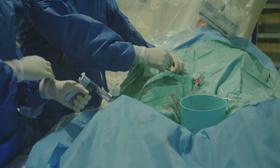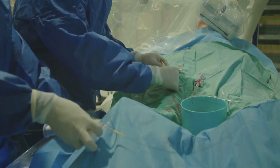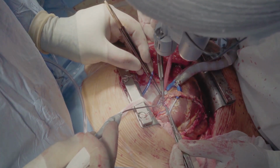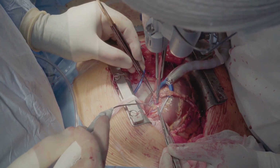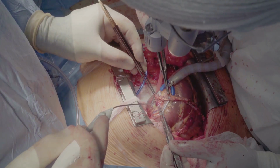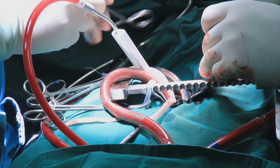On the other hand, valve replacement involves removing the damaged valve and replacing it with a mechanical or biological one. Mechanical valves are durable and last a lifetime, but require the patient to take blood-thinning medication indefinitely. Biological valves made from animal or human tissue don't require long-term use of these medications, but typically need to be replaced after about 10 to 15 years.